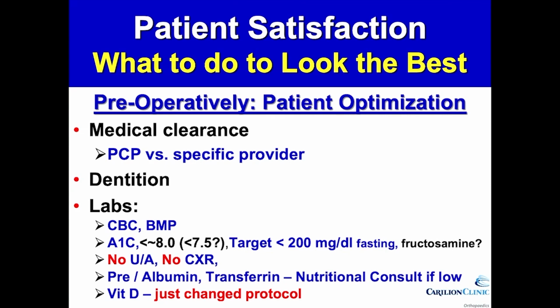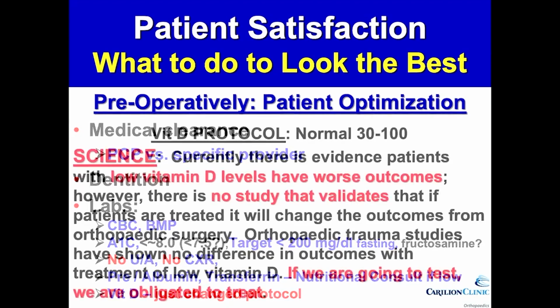Dentition, we do get some type of dental evaluation. Labs: it's basic CBC, BMP, A1C, and we're now talking about whether we're going to check the fructosamines instead. We've stopped getting UAs. We don't get chest x-rays. We do get nutritional markers on everyone, and it's amazing to see how many patients are malnourished. We started people on vitamin D protocols.